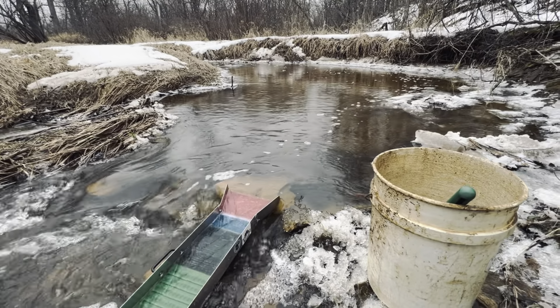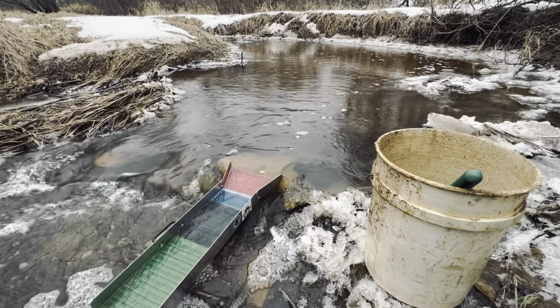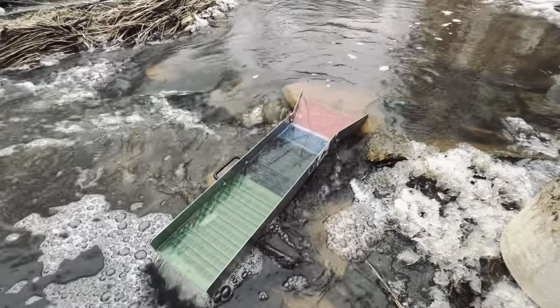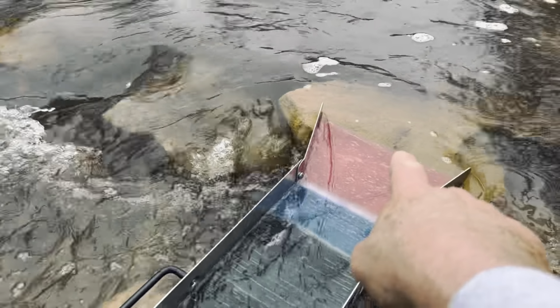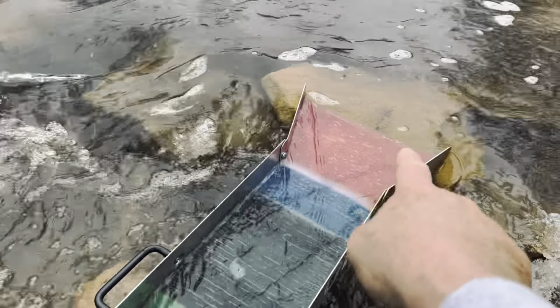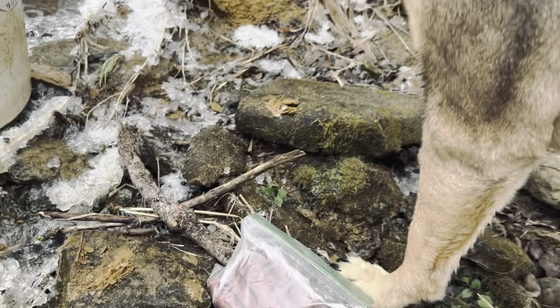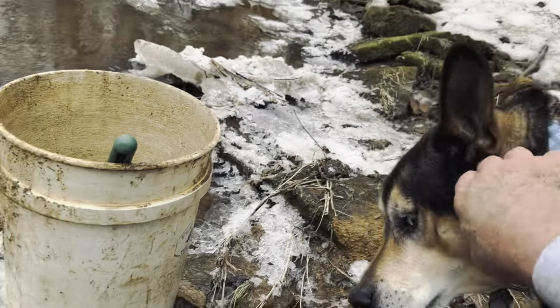Prospecting tip 17,403.24. Get to know your equipment. Now I know my equipment pretty darn good. Now I have about a half an inch of water coming over the top of the front edge of my sluice right there. Now look who just showed up. I couldn't find him forever. Wonder why. We'll have him, give me a minute.